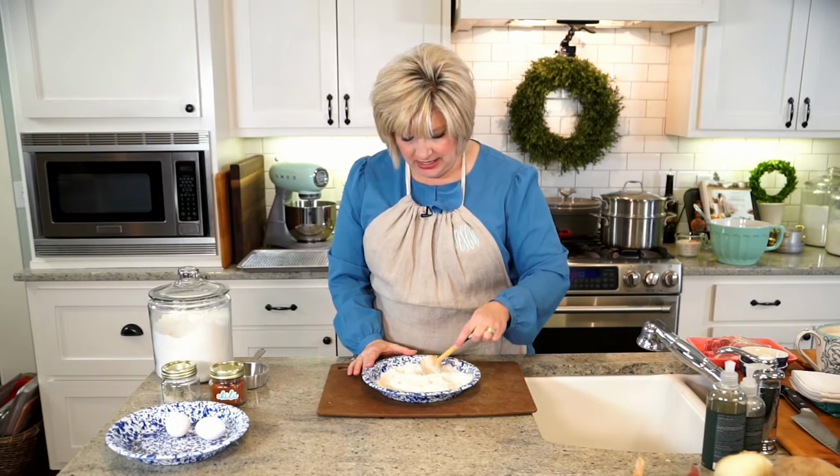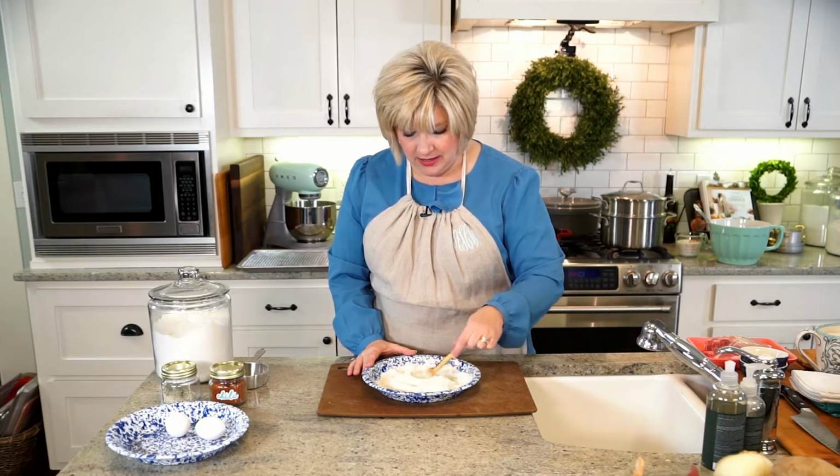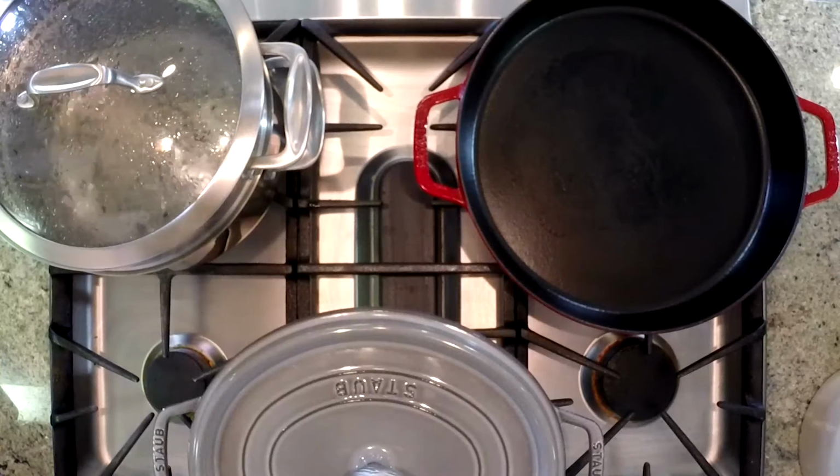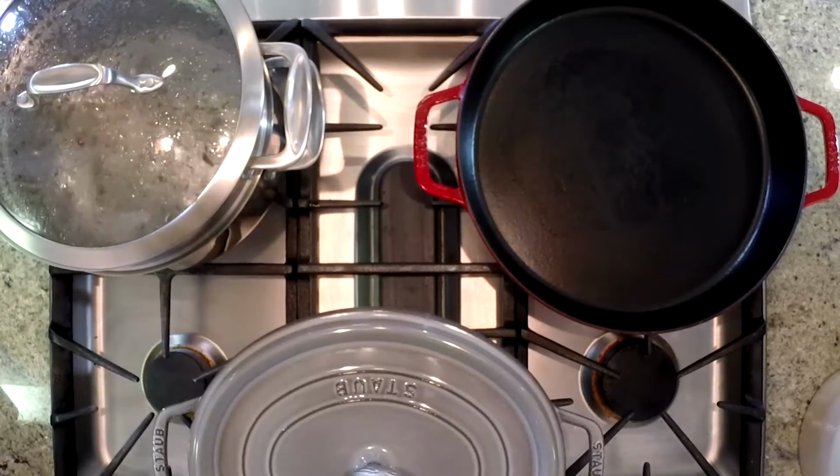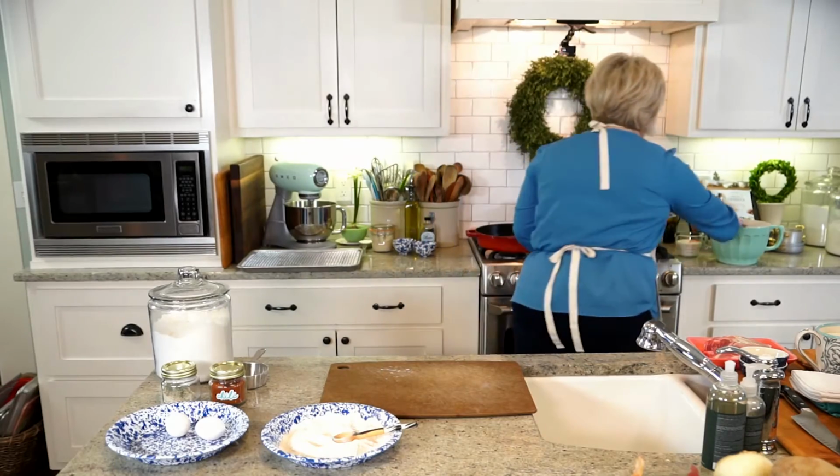Okay, and then I'm going to let this sit and tell you, we've got a big old pot of boiling water going that is really well salted for our potatoes. And what I bought was just a bag of about 24, 28 ounce, like small yellow potatoes, and cubed them. And I've already done that here.